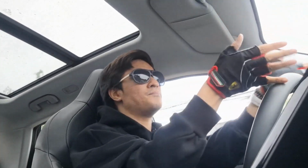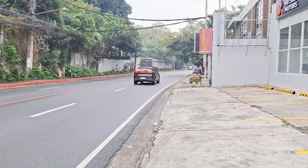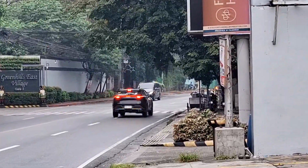Of course, this is not the biggest of engines. This is your gold standard 1.5 liter turbocharged 4-cylinder engine. But for a car that produces 201 horsepower, I would say it's returning decent numbers.